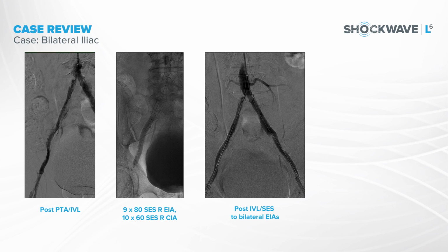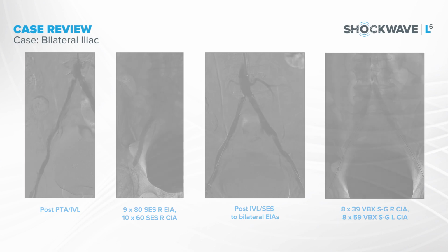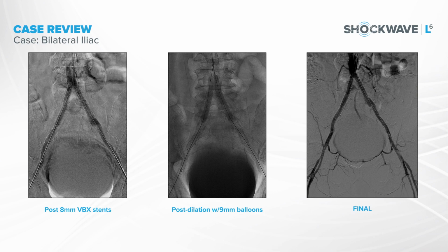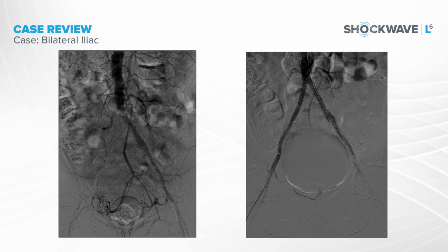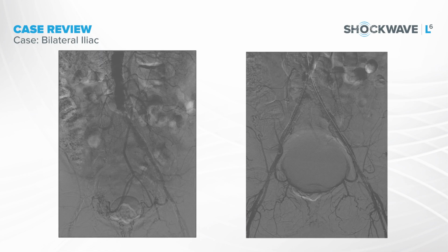At that point, we basically just needed to come back and reconstruct the iliac bifurcation. Given the dense calcification here, we elected to choose 2 balloon-expandable stent grafts. These were VBX 8 mm stent grafts, and we deployed them simultaneously. You can see a great result there. We post-dilated both of those stents with 9 mm balloons, and had a really spectacular final result. If we look at the before and after, it was really just like night and day. This patient's symptoms were completely resolved, and he was absolutely delighted.